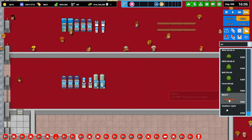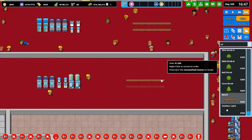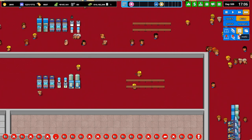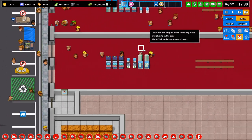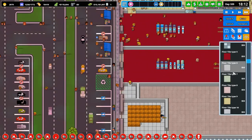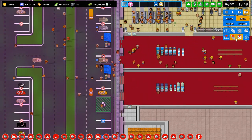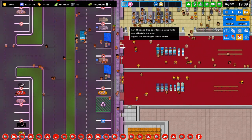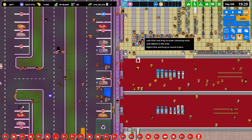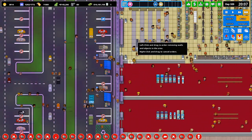Where are they? Right at the bottom, of course. Let's get some seating in here. Like so. Didn't take too long that time, to be fair. Right, okay, so what we can now do is go ahead and open this up to the general public, which is fine, and then we can close the other one. So let me first of all remove this door. No. Keep that door. Remove this door and remove this door. Remove this door.